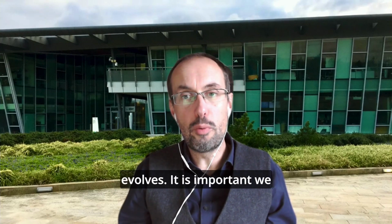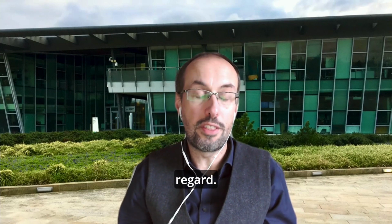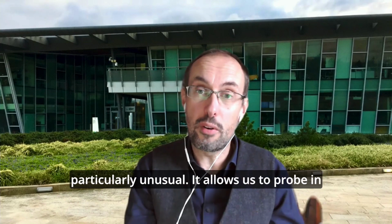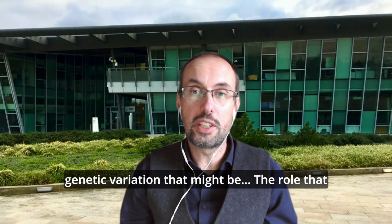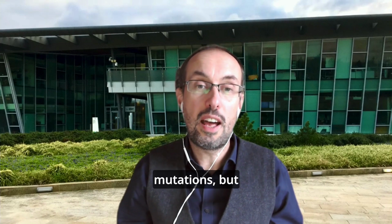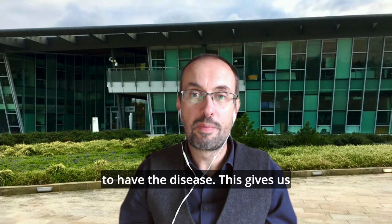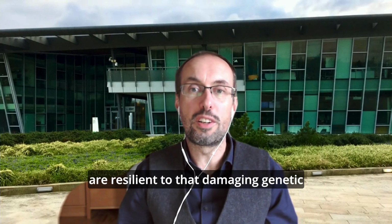So it allows us to probe in much more detail the role of inherited genetic variation that might play. So not necessarily de novo mutations, but damaging genetic variants that a child has that the parent doesn't have, or that the parent also has but doesn't have the disease, or appears not to have the disease. Now, this gives us the opportunity potentially to identify individuals who are resilient to that damaging genetic variation, and further work on those resilient individuals may well reveal druggable opportunities for thinking about those diseases. So that's just a couple of ideas around the unique nature of this data set and the kinds of analyses one can do with it.